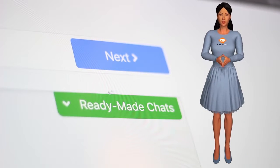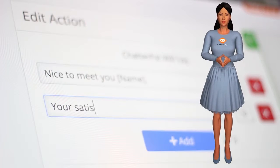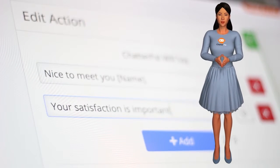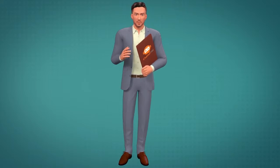Just follow a few easy steps, select and customize the chat flow using one of our pre-written templates, or write it yourself. Select a few options and you're good to go. Now, let me introduce you to Dave to tell you more. Thanks, Laura. I'll be taking over from here.